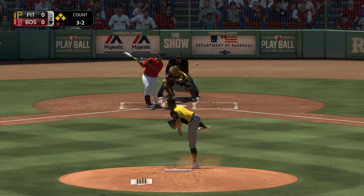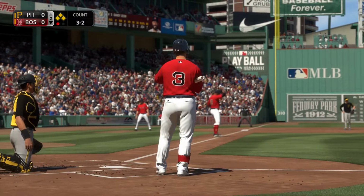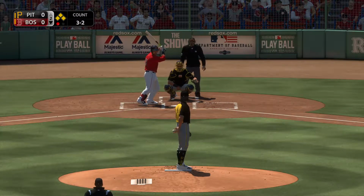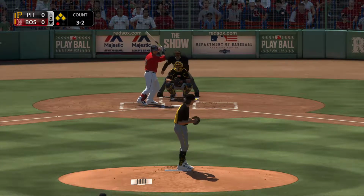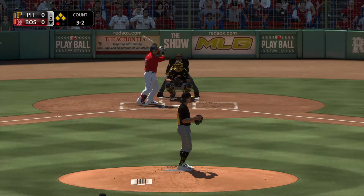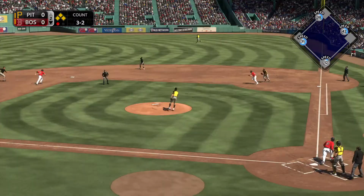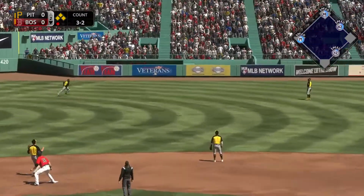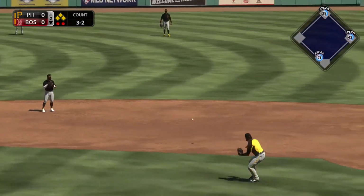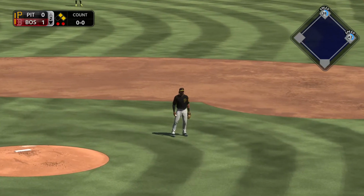Two with the bases loaded. A little bouncer. Bottom of the second here with no score. Lofted in the air out toward right center. Marte on the move. He makes the catch. Here comes the runner from third. Run comes across to score, and they jump ahead 1-0.